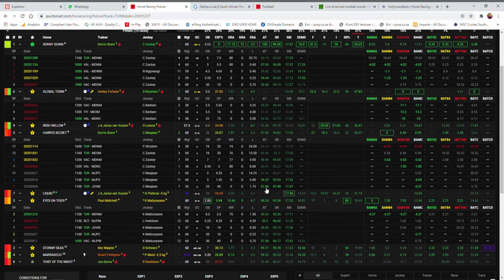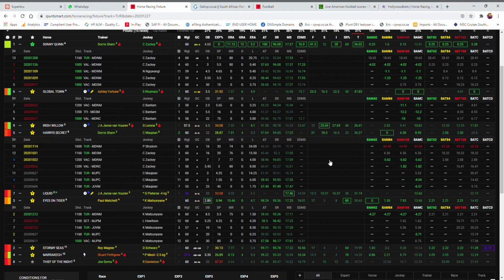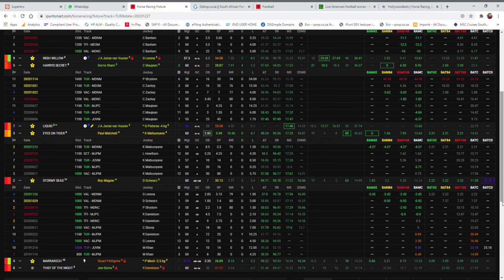So Harry's Secret, the fourth choice after Eyes on Tiger. And then the fifth choice for me, Stormy Seas. Now, Stormy Seas has a very bad best blue bat 1,000 Turffontein at 25.18. But be that as it may, his 1,000 Vaal meter runs lately 2.22 and 7.37 were decent enough bats to make him involved in this race as well.